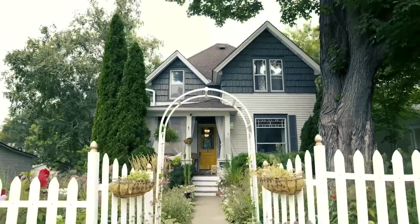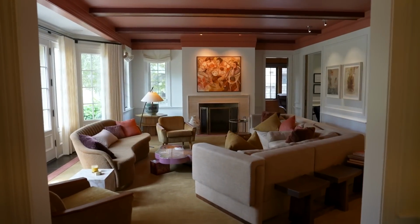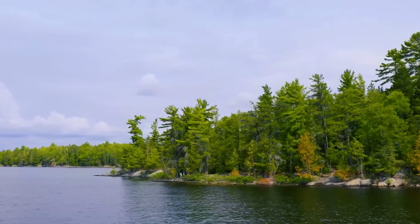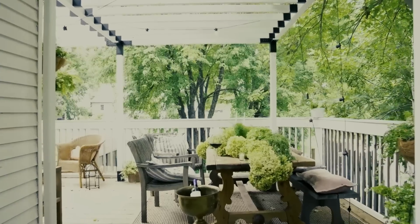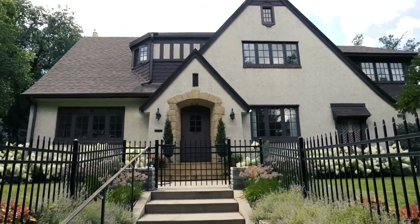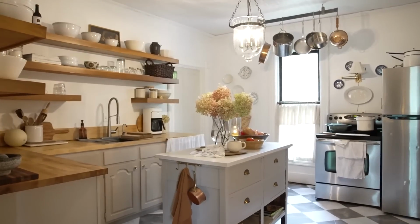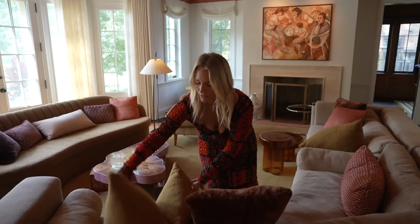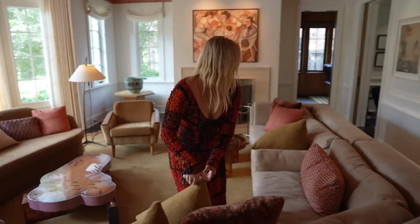Today on Homeworthy, we're headed back to the great state of Minnesota. Known for its stunning lakes, lush forests, and vibrant cities, Minnesota offers a unique blend of natural beauty and architectural charm. We'll tour a charming thrifted family home in Red Wing, a fixer-upper tutor home in Minneapolis, and a moody, sophisticated home in Edina.